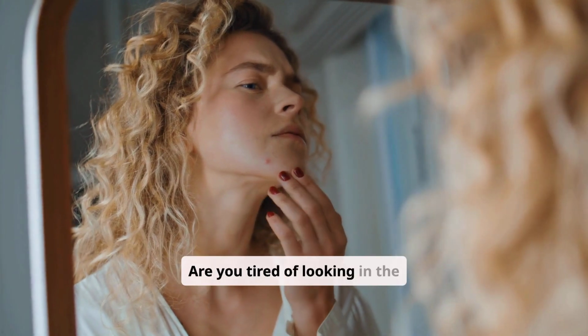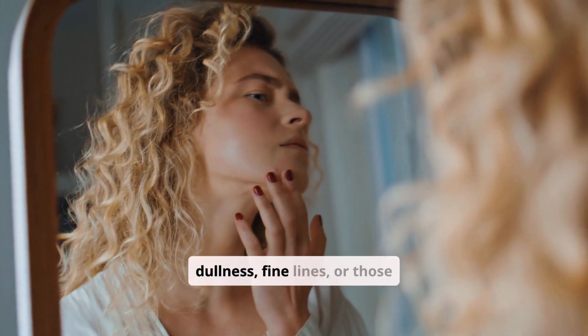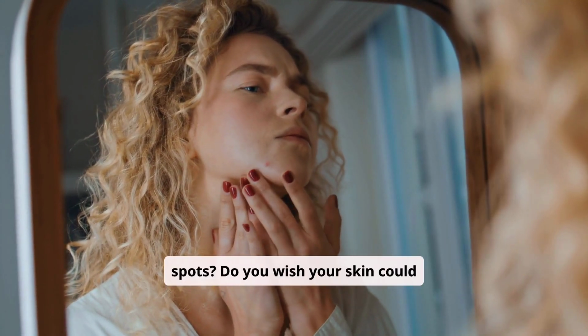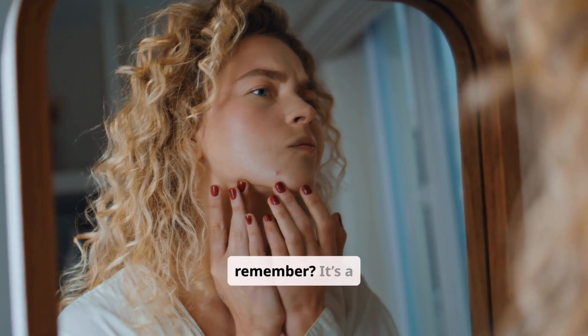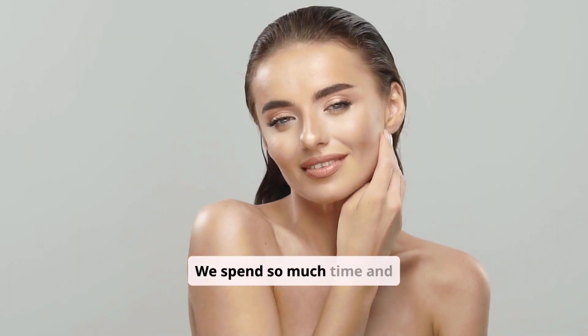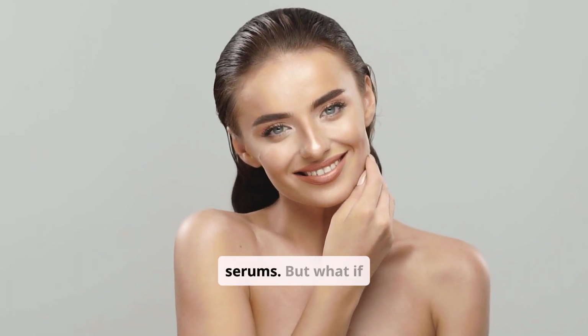Are you tired of looking in the mirror and seeing dullness, fine lines, or those stubborn dark spots? Do you wish your skin could recapture that youthful glow you remember? It's a common frustration for so many of us. We spend so much time and money on topical creams and serums.